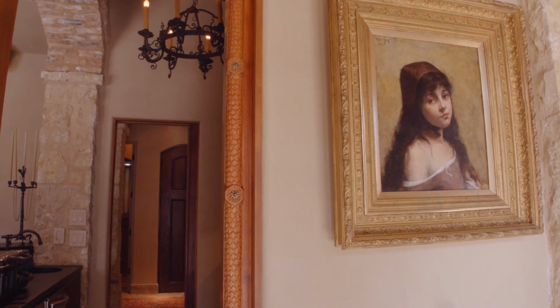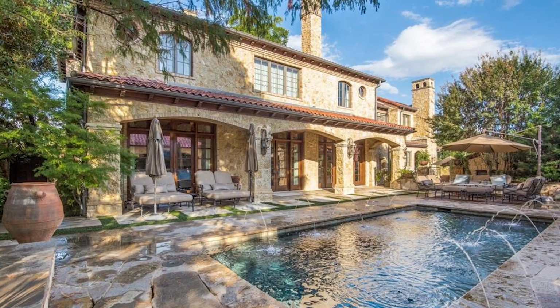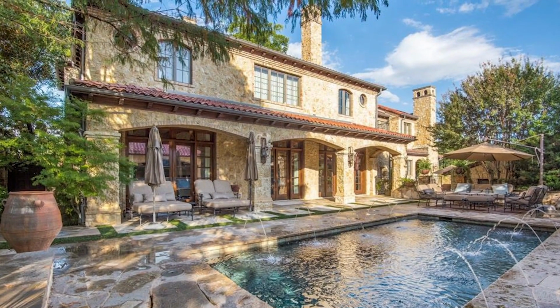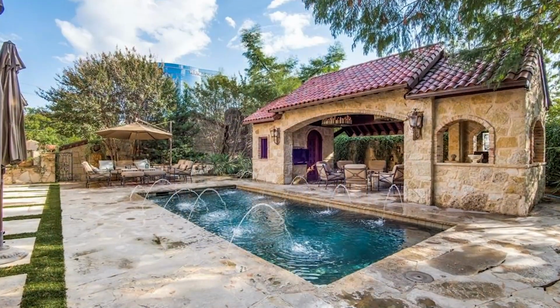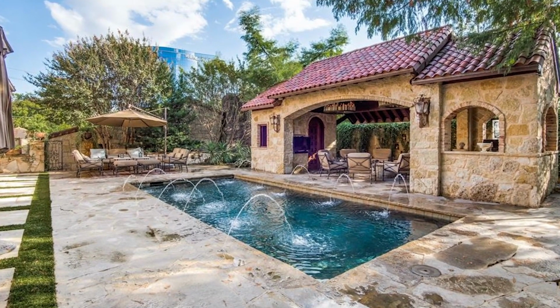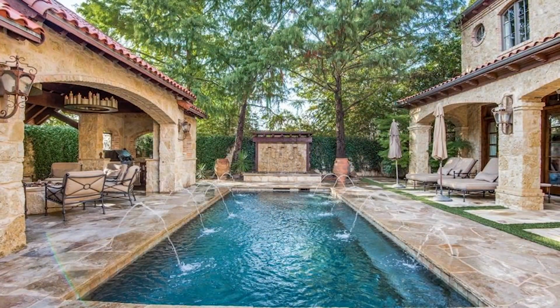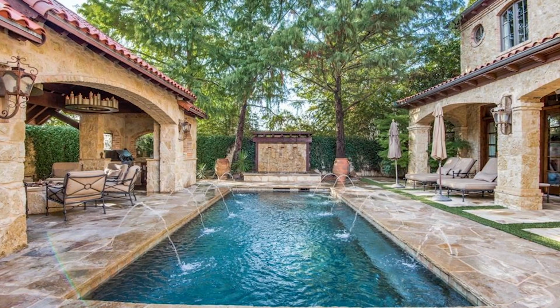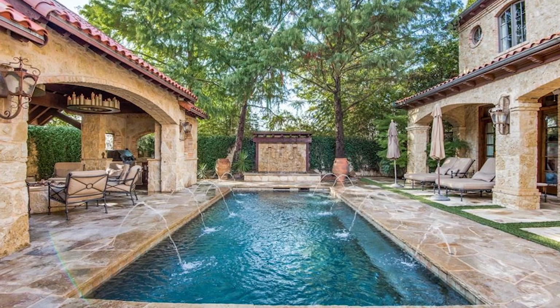Probably my favorite part is out by the swimming pool and the fire pit, and enjoying just feeling like you're in a resort area. It's not like anything else, and you feel like you're secluded, you're protected, and you have all of the amenities of being at a resort. So I really enjoy that as much as anything.